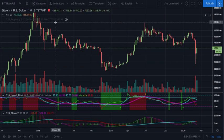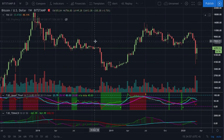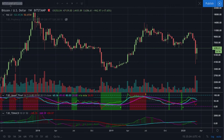But that's basically the most basic breakdown and chart analysis of it. We can take a quick look at gold also.